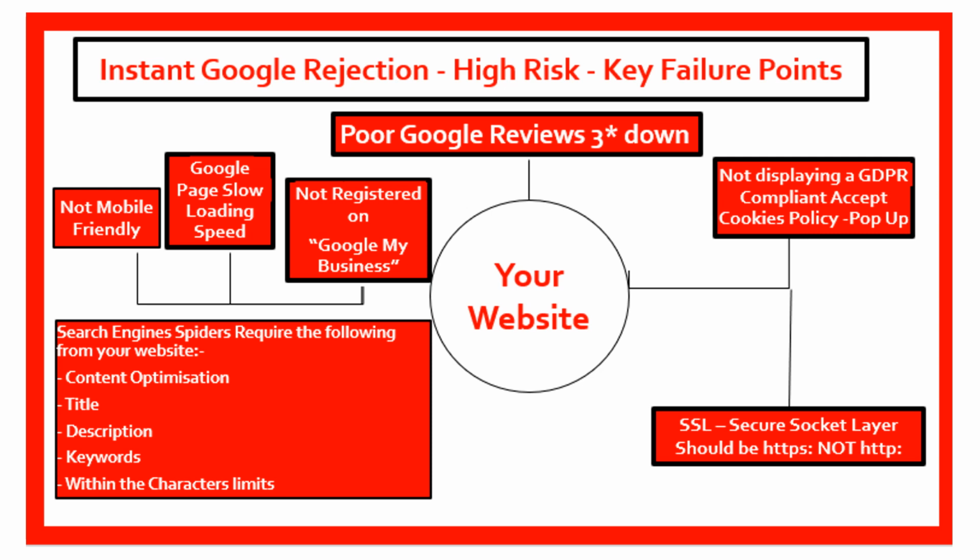Google, in their infinite wisdom, have a number of key elements, what they call key failure points, that will result in instant Google rejection. So I've put in this particular section some of the key areas that you need to manage and make sure that you avoid this happening to you. Otherwise, you're just going to disappear into the ether and you will not be seen or found on Google searches.